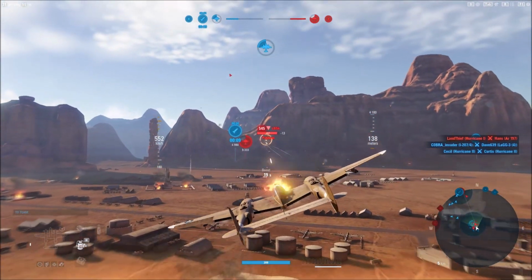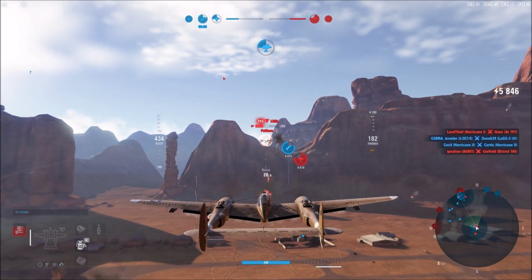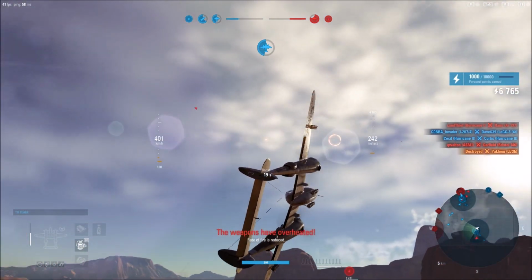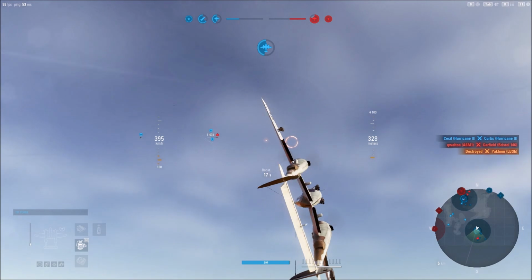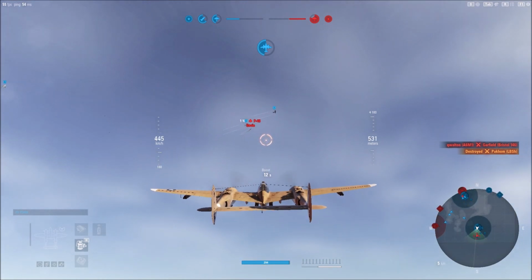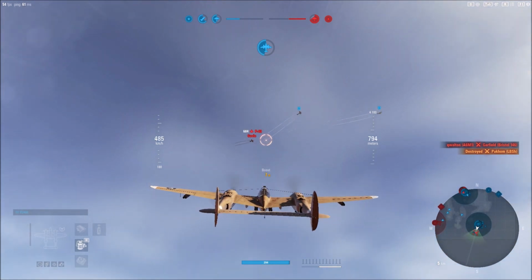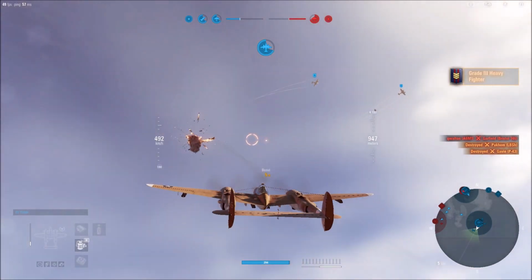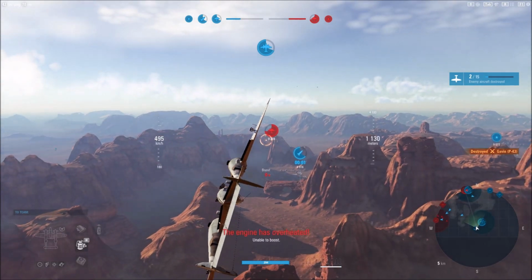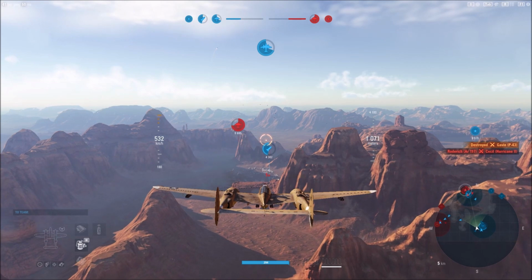Alright, should be able to take this ground attack aircraft out here. Cannons do overheat, but you can see that you can get a pretty good amount out of them before they do. We'll get up here and deal with this multi-role that's on our friendlies. Enemy object damaged. There we go. Alright, back to the military base.